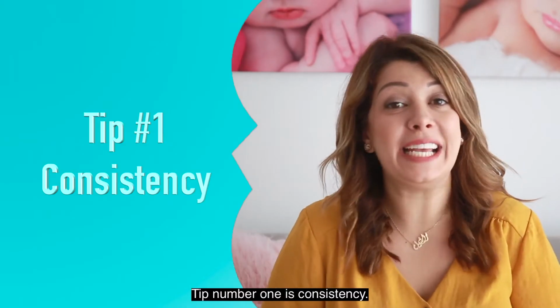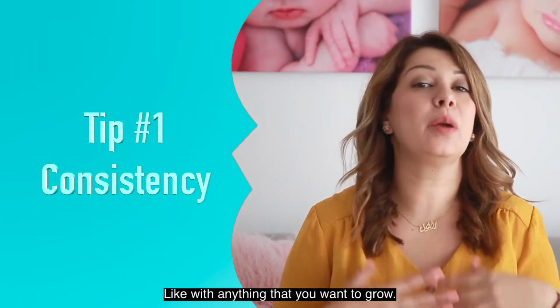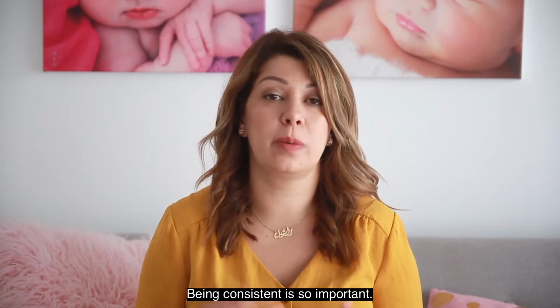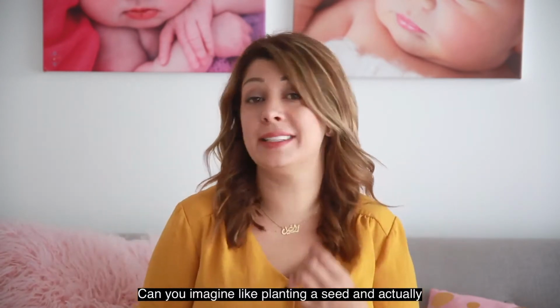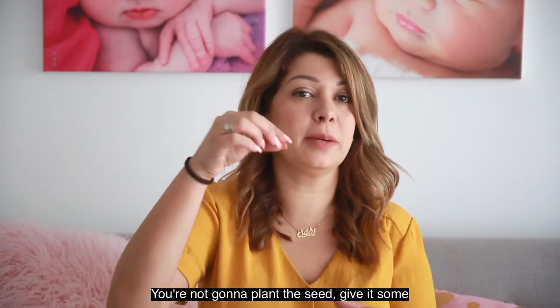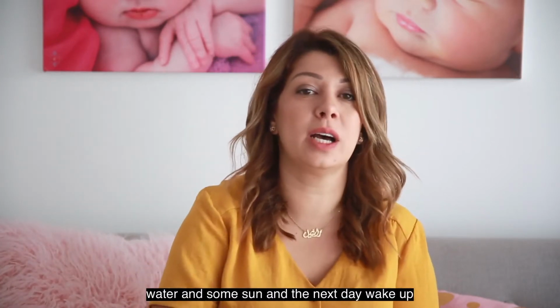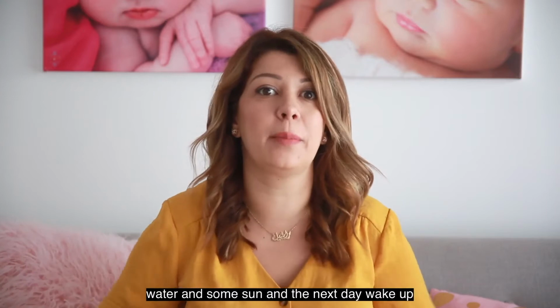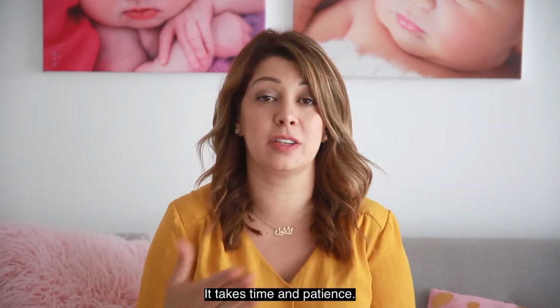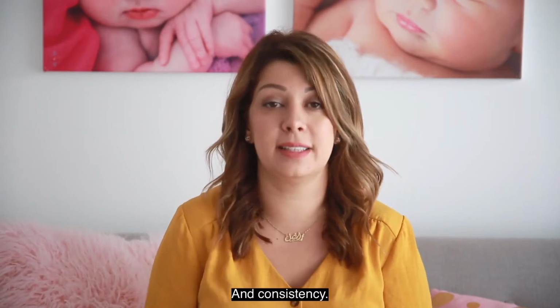Tip number 1 is consistency. Like with anything that you want to grow, being consistent is so important. Can you imagine planting a seed and actually growing that tree? You're not going to plant the seed, give it some water and some sun, and the next day wake up hoping it's fruitful. That's not going to happen.